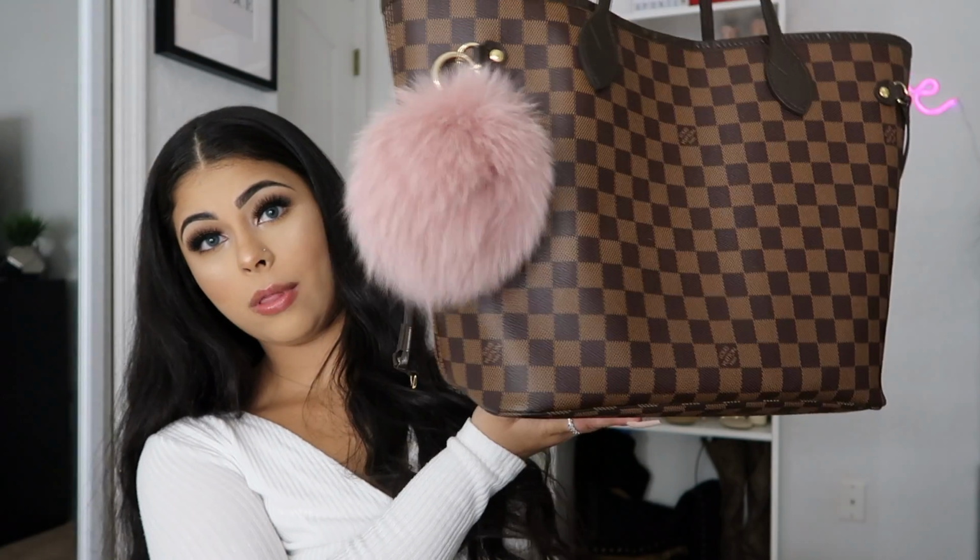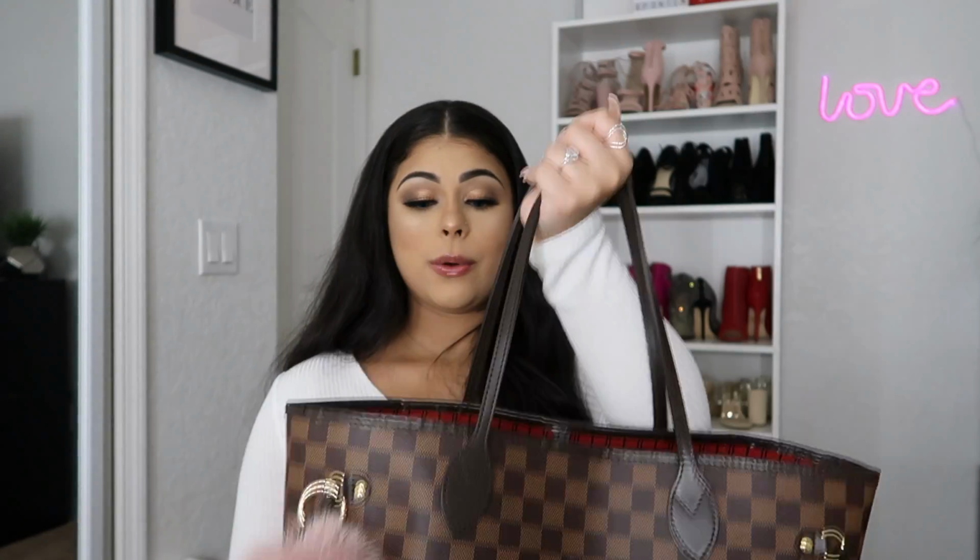I think I'm going to keep it in sections, like Louis Vuitton all at once, stuff like that, to stay organized. So the second bag that I have is the Louis Vuitton Neverfull bag. This bag was my first ever high-end luxury bag that my boyfriend purchased for me, Christmas of 2018, I want to say.